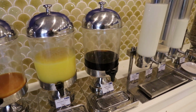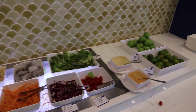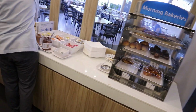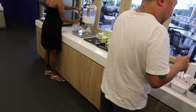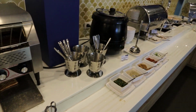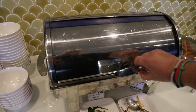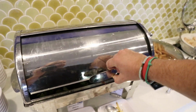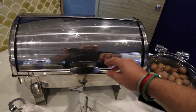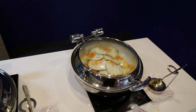So breakfast time, they got a whole heap of juices and cereals, fruit. Pastries. What else we got? Boiled rice with vegetables. Sausages, ham, eggs. Looks good.